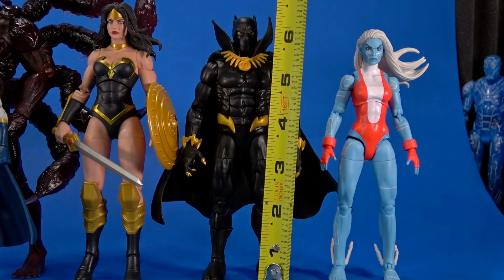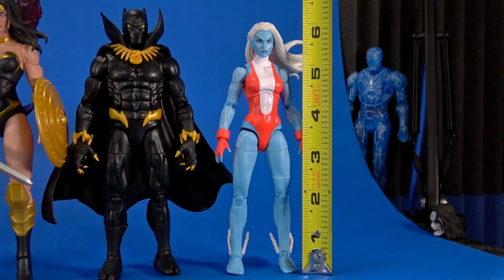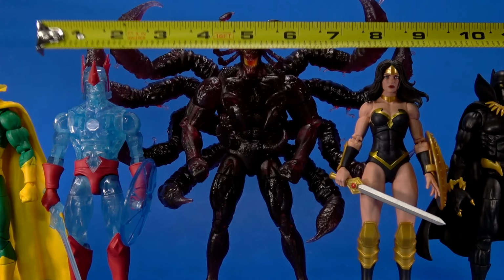Black Panther is 6 3/8. And then Namorita is slightly over 6 inches tall. Then the Void, up to the top of his head, is 7 7/16. At the widest point is, good grief, 9 inches.